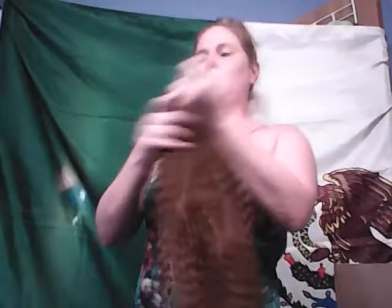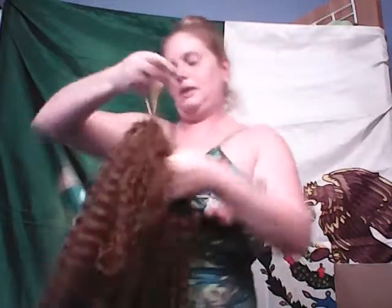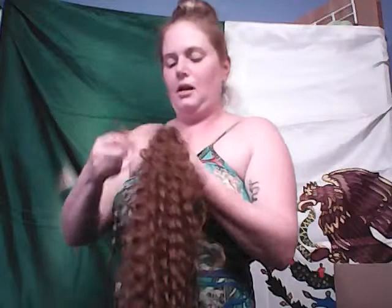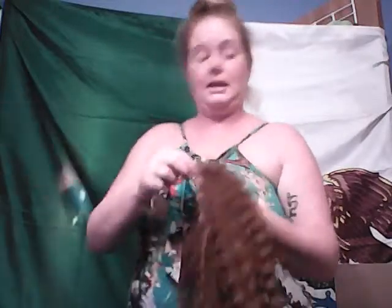Okay, so hi everybody. All right, I'm back. So basically what I did is I'm cutting out this ponytail, and I'm gonna remake that part, add some, and take out some hair that looks like that.